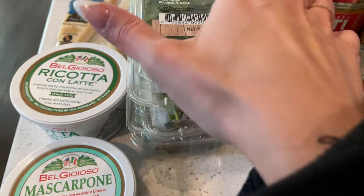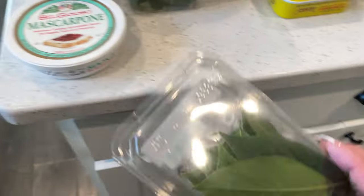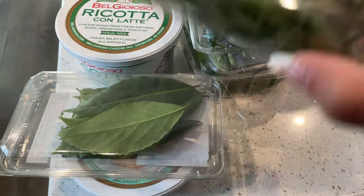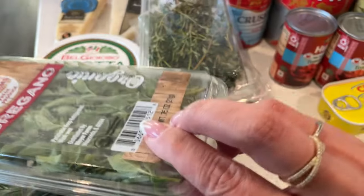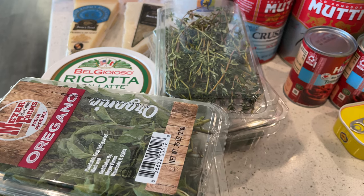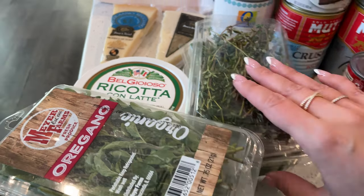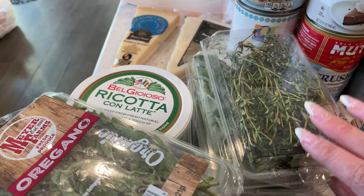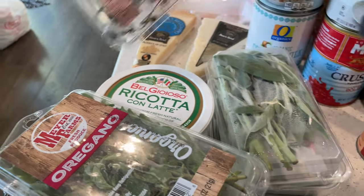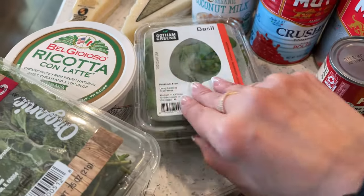I have lots of herbs. I have bay leaf, rosemary, oregano. A tip that I have is if you can make your food with fresh herbs, it tastes 10 times better. Even though dried is the same thing, the flavor is so much better. So where you can get fresh herbs, I recommend. Thyme, sage, and then basil, of course. I got a bunch of that.